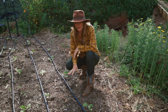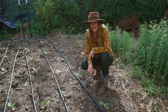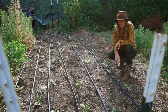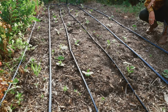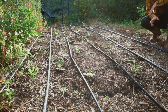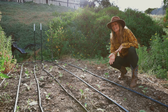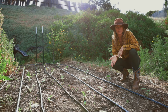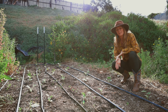Okay, so this is our squash patch. We actually transplanted these out last week, right before the rain, which was perfect. And that begs the question, why did we transplant them out versus direct sowing them? Well, we transplanted them out because I was already doing a germ test on these. I was already starting these in the greenhouse to see what their germination rate was. They popped up very quickly. They were very happy, so we plopped them into the garden.